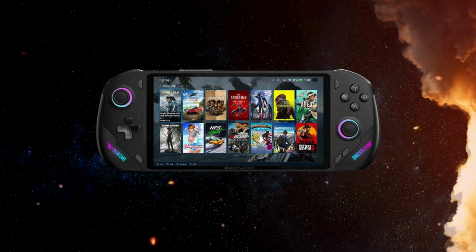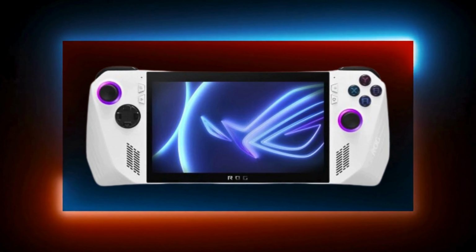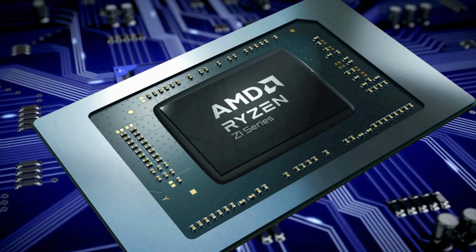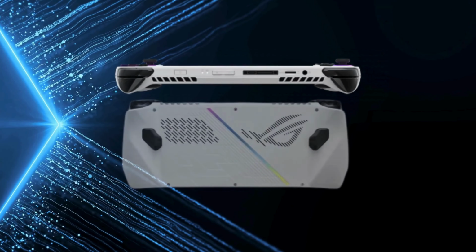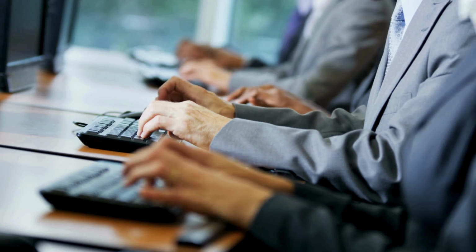For that reason, we think the Asus Ally is the best handheld gaming device. Performance-wise, it's amazing. The Ryzen Z1 chip provides an amazing gaming experience on such a small platform. The price is reasonable. It's Windows-based, making it more compatible, and Asus are doing a great job on providing support and making sure it's compatible with newer updates.